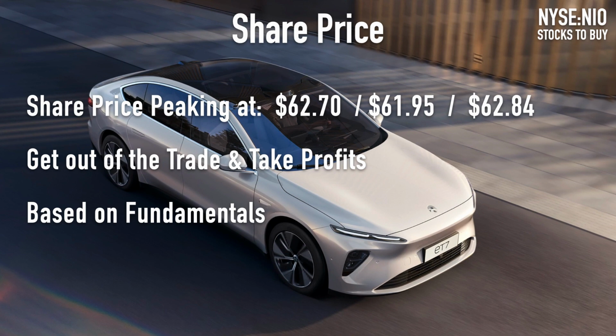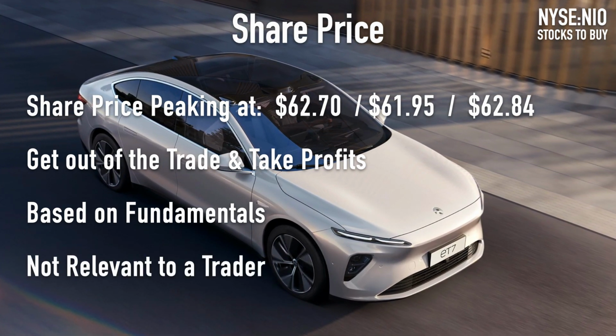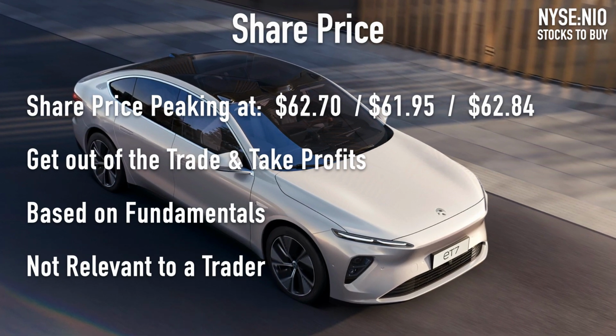Now you could argue that based on the fundamentals, the stock would go up in the long run, but this is not relevant to a pro trader, so why would he or she risk losing such a large portion of the gains?